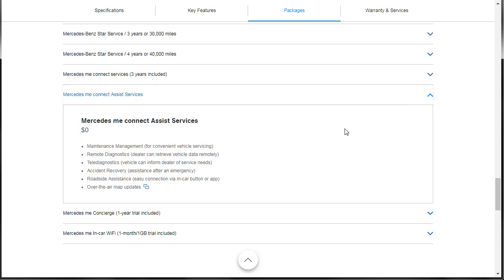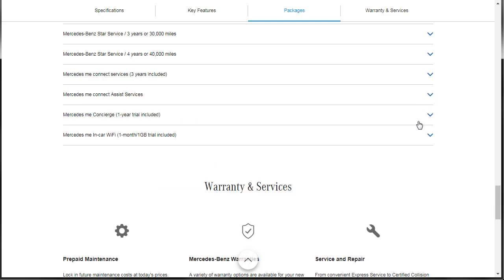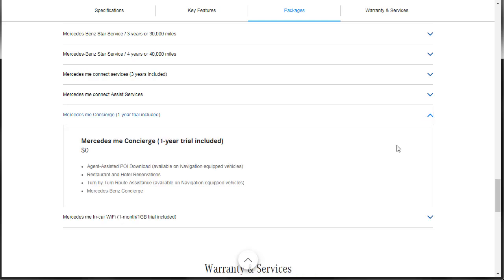Now here's another thing. It's called Assist Services and Maintenance Management for Convenient Vehicle Servicing. It does remote diagnostics to check your car out, roadside assistance, over-the-air map updates. So that's all cool. And then there's Mercedes Me Concierge service, right? Like I said, I don't get into all this stuff, but since we're doing a review, I'm taking a look at it. The Concierge gives you turn-by-turn navigation, and it also can give you points of interest downloaded to your navigation, let you know about restaurants and hotels. I'm not into any of those things.